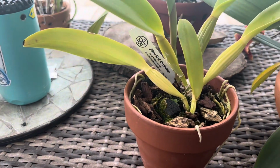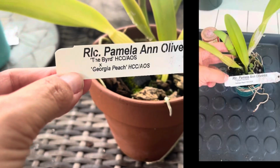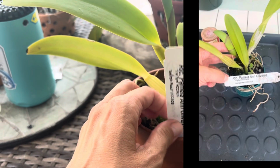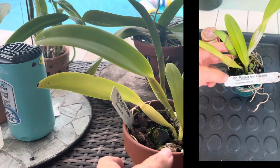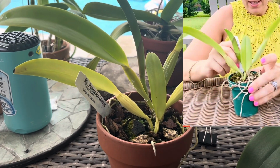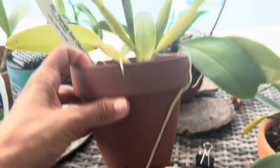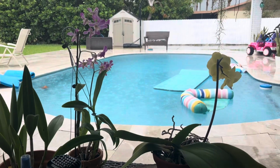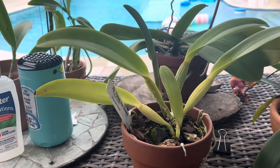And so let me introduce again Miss Pamela Ann Oliveros. Now I'm gonna put a side by side. Ooh, thunder. Doesn't that make it for a peaceful, relaxing video in the rain? So I'm gonna tell you, this plant, I've been very happy with its growth. As soon as I got home, I think I repotted her into this, what is this, 4 or 5 inch, 3.5? It looks bigger. But anyways, I repotted her.